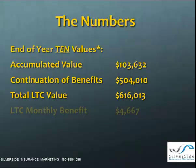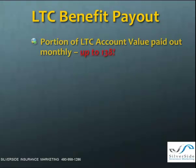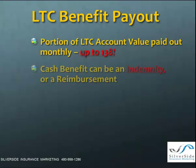So, hey, at the end of this, if she's still, now she's 75, now she has $616,000 tax free to use for long-term care. That could cover any Alzheimer's horror show, 11 years worth of payouts. So I show you $600,000. How does your client access that? Well, that total benefit value can pay out up to 11 years, 138 months.